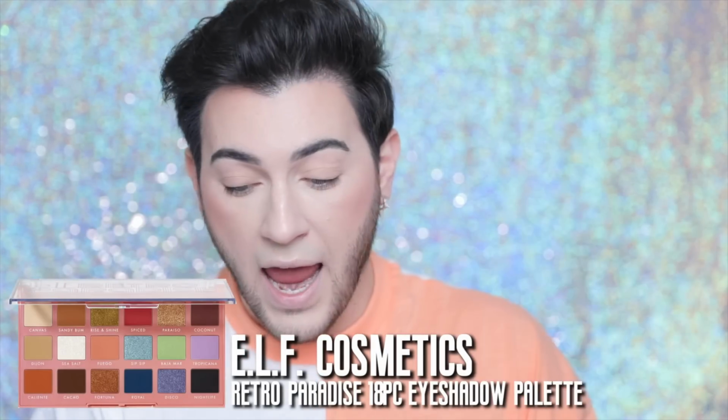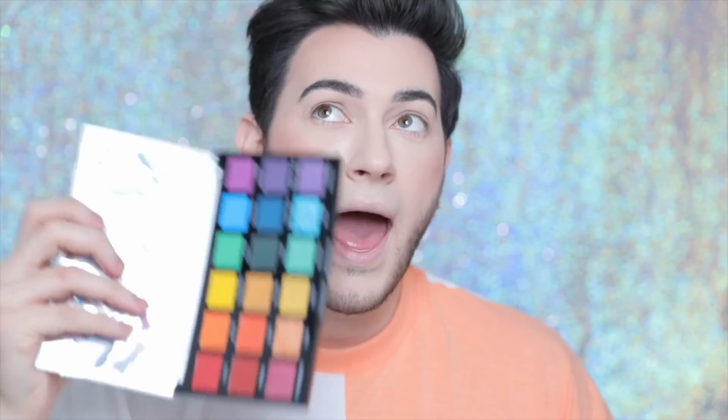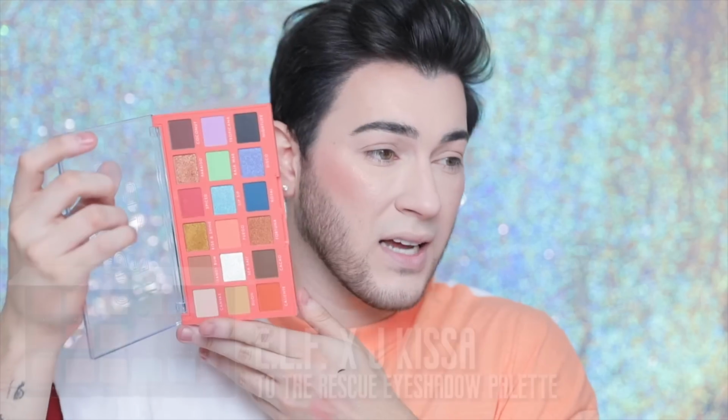We have 2 eye palettes I'm so excited to use. We have the Retro Paradise, of course, and then we have the E.L.F. JKISSA collection. Look at this palette. It is absolutely gorgeous. Both palettes are absolutely stunning.